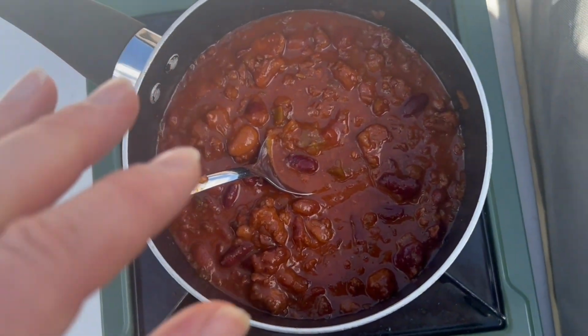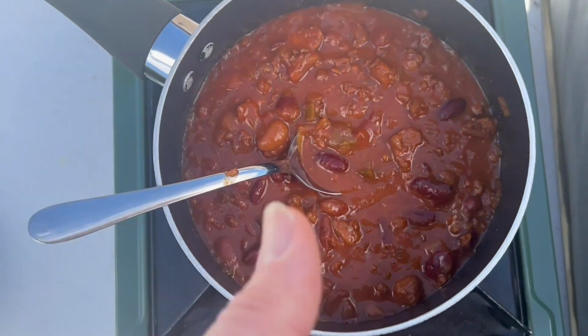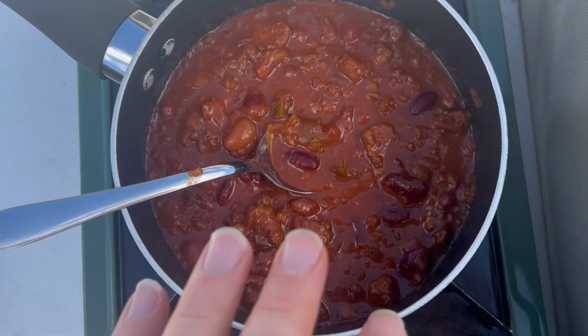So I've just got the chair blocking the wind because it's just going to keep putting the fire out. But anyway, we'll get this cooked up and see what it tastes like. All right, I'm eating this straight from the pot. I'm sick of doing dishes now, so I'm just going to go straight out of the pot. Now, this smells so good. Wow.